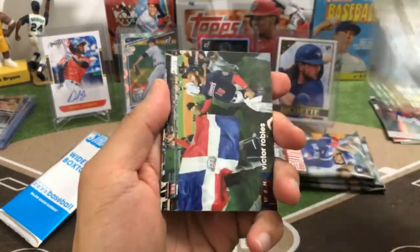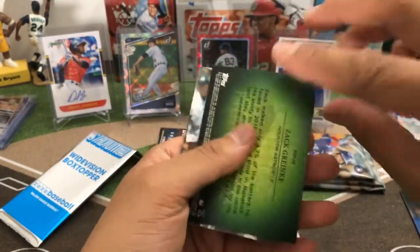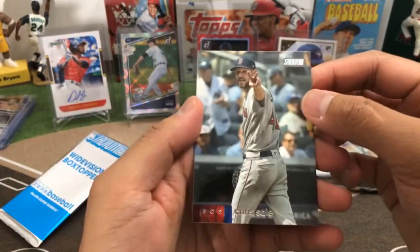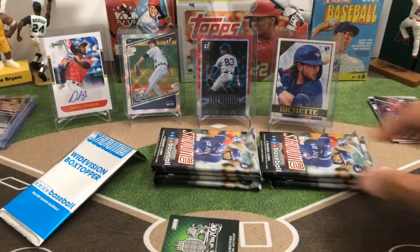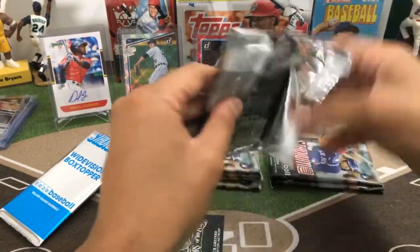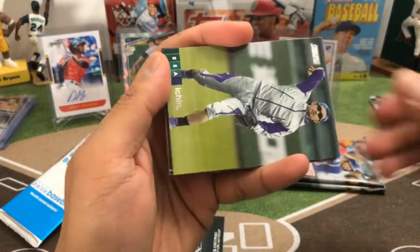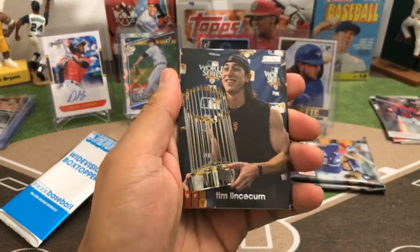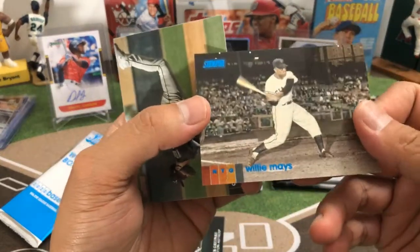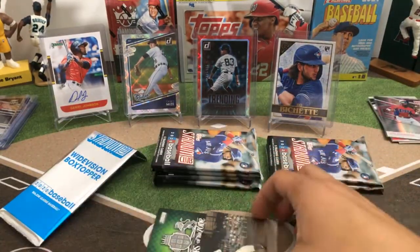Chris Davis. Victor Robles. Marcus Stroman, Zach Greinke, Emperors of the Zone, and Chris Sale. Next pack. Jose Berrios, Ichiro, Tim Lincecum, parallel Willie Mays. Like a blue parallel there. Dallas Keuchel. Let me sleeve these up here.